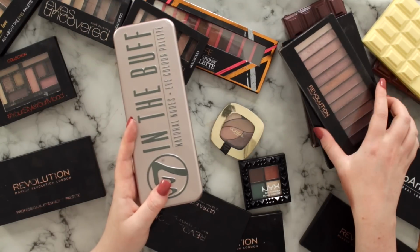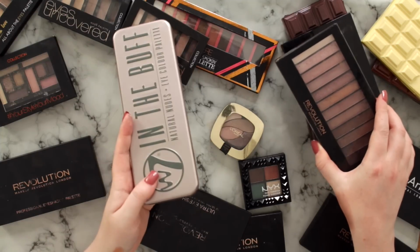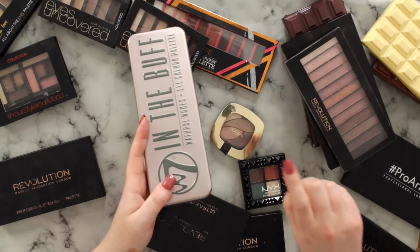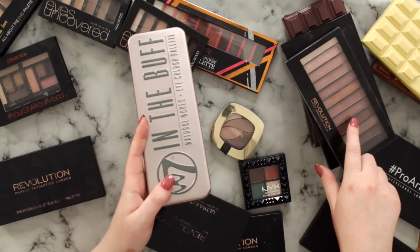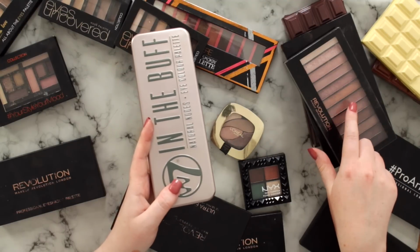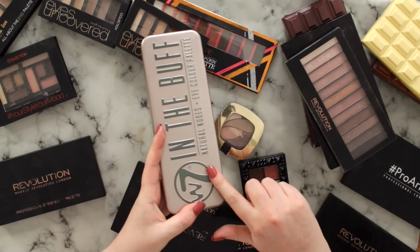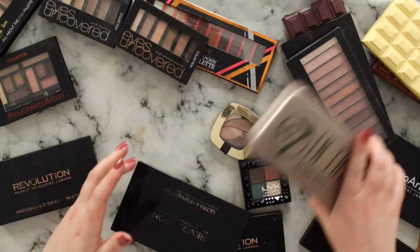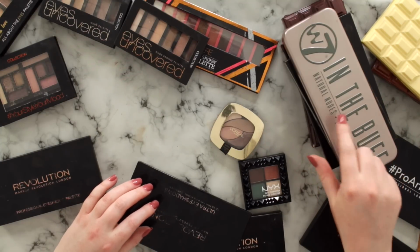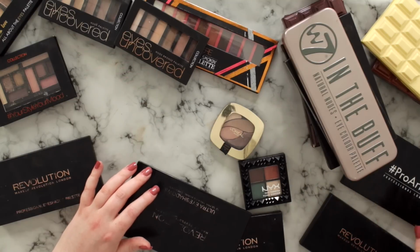This one, I don't reach for it as often, but some of the shades here are still really nice. If you're after a dupe of the Urban Decay Naked palettes, Makeup Revolution and W7 do all of them. I personally prefer the Makeup Revolution ones. And if you don't want to splash out £40, whatever it is, on an Urban Decay eyeshadow palette, get these ones instead. They're £4 each and they're really nice. I prefer their formulas to the W7 one. That being said, I'm going to hang on to the W7 one for the meantime, because that's the only Naked 2 palette dupe that I own. But if I had to buy it again, I'd get the Makeup Revolution one for sure.